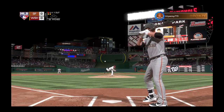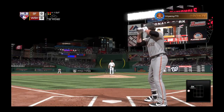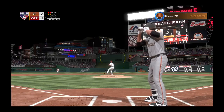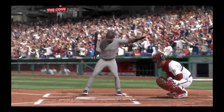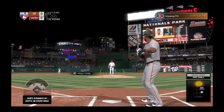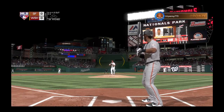That is a filthy combination. High 90s with the fastball, and then that nasty curveball. It's almost unhittable, almost unfair to the hitter. Swing and a miss on the changeup, and there are 2 gone. Here's Gerard Dyson. 0 for 1 for him here in this one. Left fielder, Gerard Dyson.